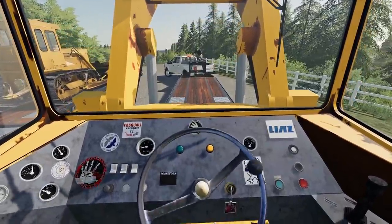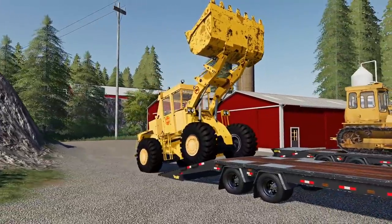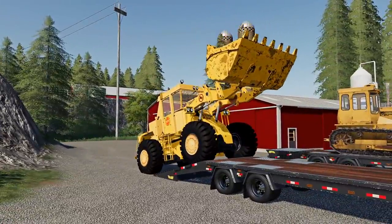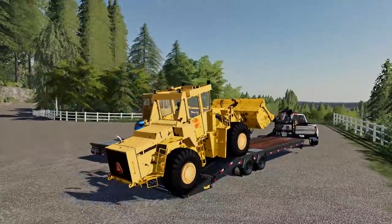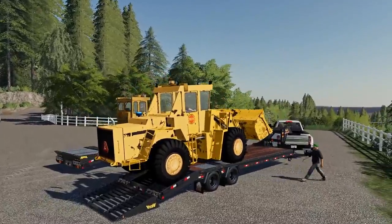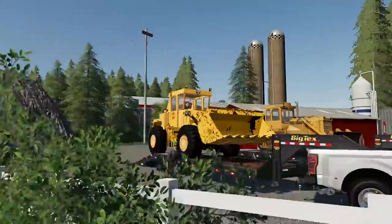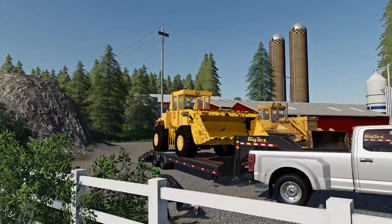Keep coming. Straight. Just keep on coming. Keep going. Good. Yeah, you're good. Is your truck good? I hope so. Oh, shit. She's squatting, man. Dude. She's squatting, boys. She's squatting.